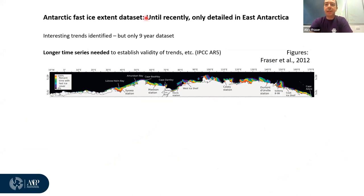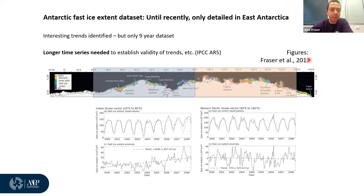So as I mentioned before, fast ice was only mapped on a regular basis quite recently. This was my PhD work here, mapping the extent of fast ice across East Antarctica. One of the AR5 IPCC findings was that we need a longer time series of fast ice maps to understand it a lot better. So in our 2012 work, we looked at the fast ice extent in the Indian Ocean sector and the Western Pacific Ocean sector. And we found a very interesting, significant and strong positive trend in the Indian Ocean sector.